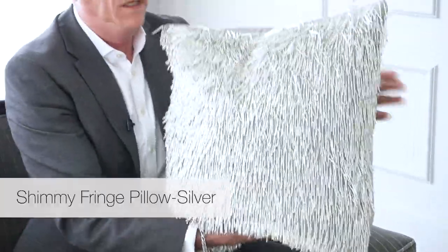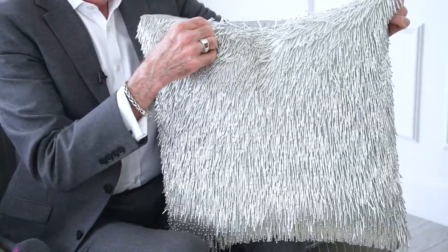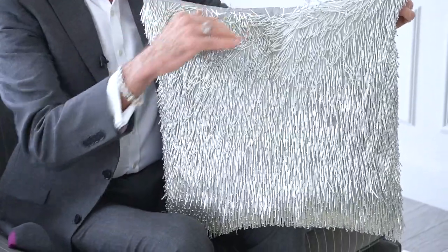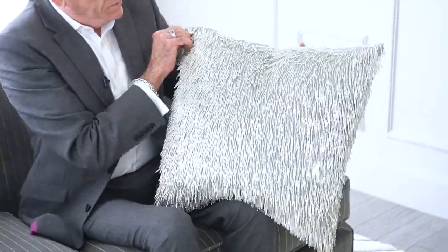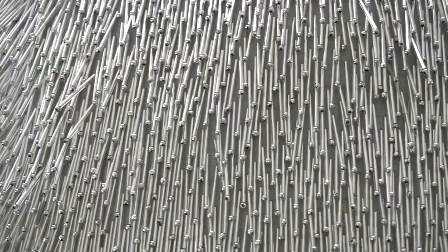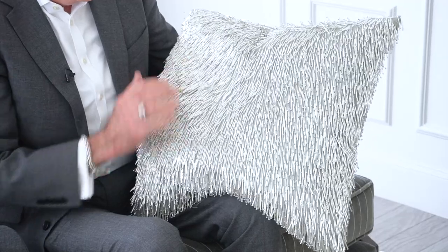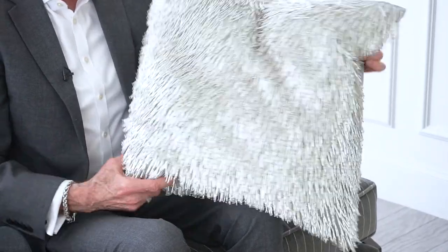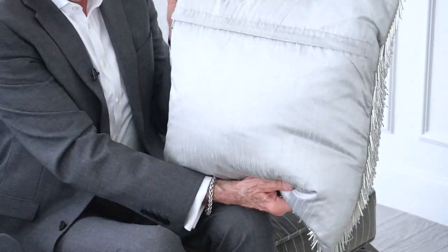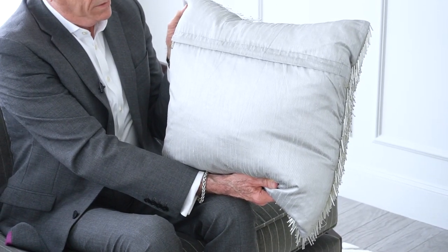This is the shimmy pillow. It is covered in 1-inch long glass bugle beads that are held in place with little round cups on the end of each one through a thread back to the gray ground color beneath the silver toned bugle beads on this pillow. The front of this pillow is covered. The back is a beautiful silk sateen fabric.